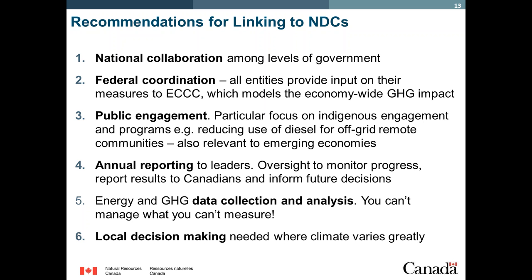Critical is having good data. We need to know how energy is being used to determine where the greatest GHG reductions can be found. Canada has a robust system for the built environment in all energy end-use sectors. The Pan-Canadian Framework includes actions to improve coordinated measurement and reporting of GHG outcomes.